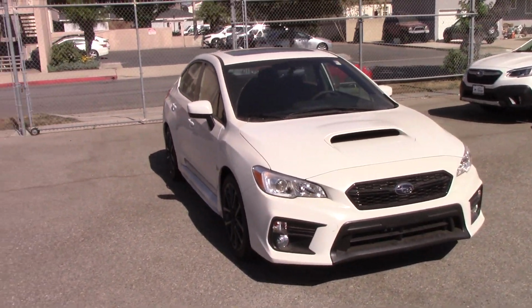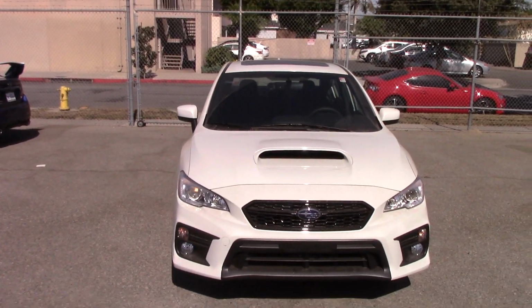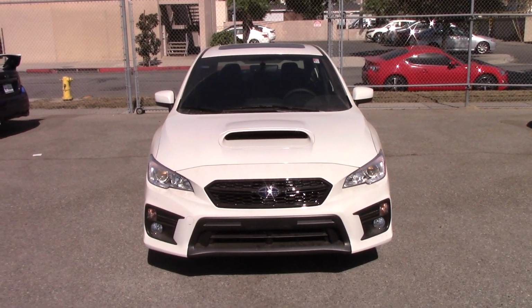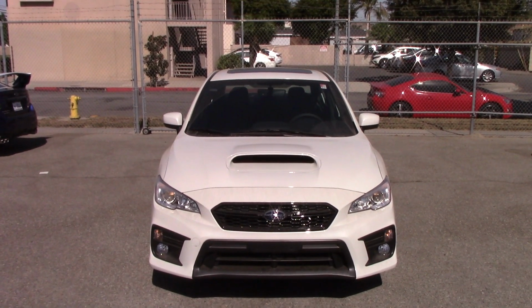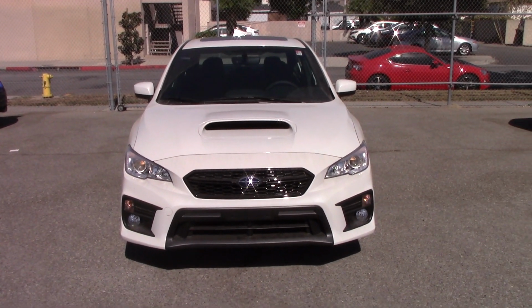There will be a performance package with upgraded Brembo brakes and a couple other things coming on the WRX Premium model. This one is not equipped. We haven't gotten any of those in yet. But there are a couple of new features, and they all have to do with the headlights.